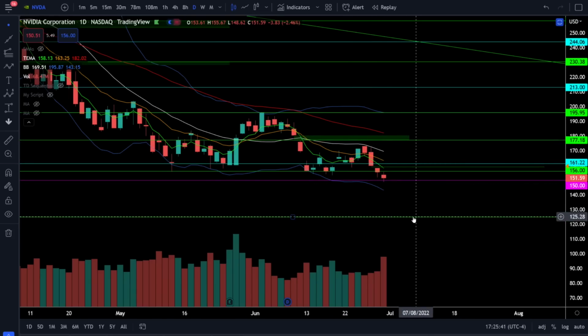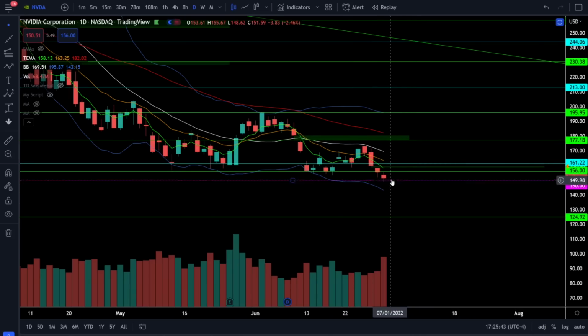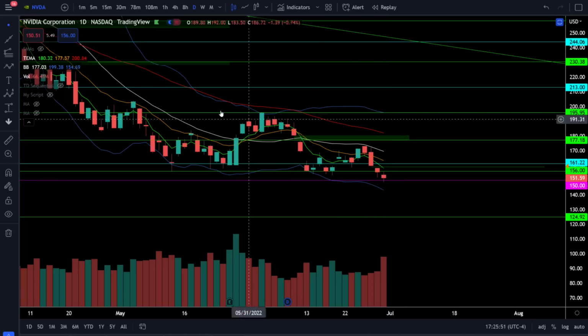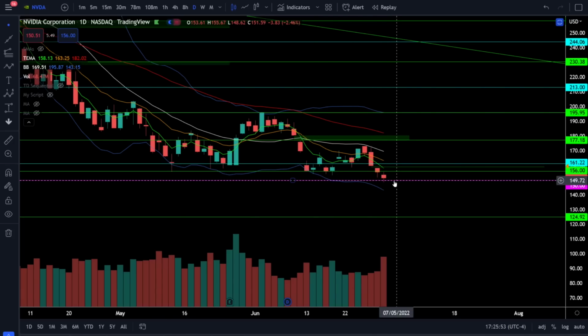I have strong reasons to believe that 150 on NVIDIA is very close to what could be the bottom in this stock. So while I can't tell you with the price action or the trend that this is the bottom because it's clearly still looking bearish and like it could head lower, I do have very strong convictions that this will be a strong support and possibly even very close to the bottom on this stock.